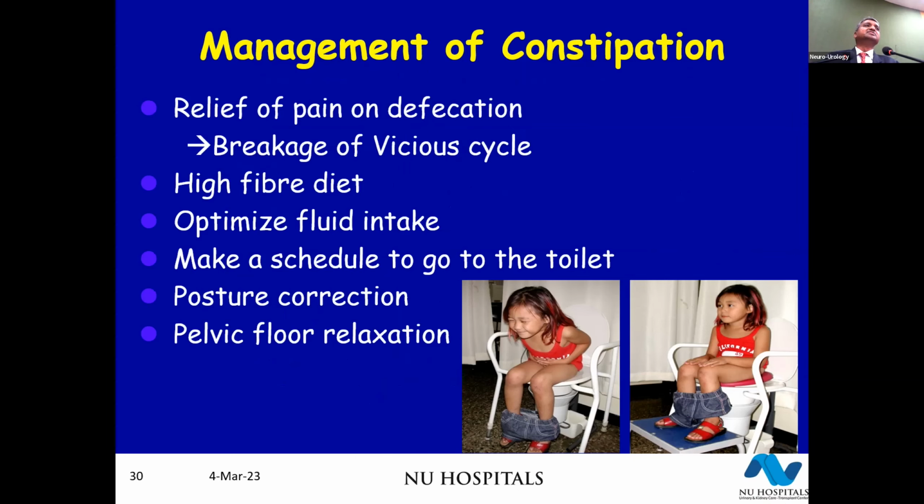One of the important things is to correct the posture and pelvic floor relaxation. It wasn't very important when the Indian toilets were being used, or if the child is squatting and passing, it's okay the majority of the time. But when you're using the Western toilet, you will need to make sure that all of this is there. You can see that the child has a stool and the legs are placed on the stool. And also that red device, which is under the gluteal region, is the adapter.